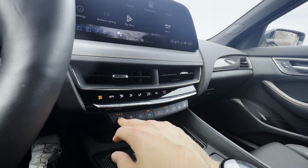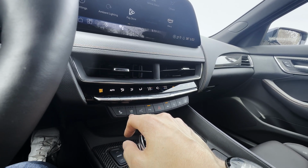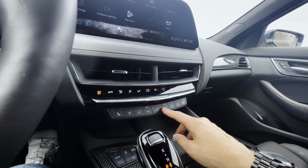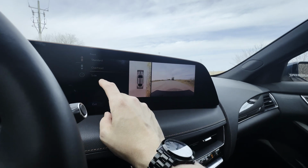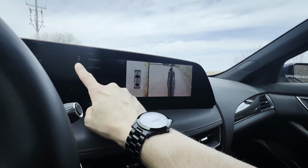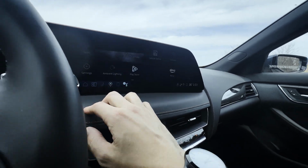You've got at least heated first row seats with the option for ventilated first row inside of some trim levels or some packaged options. Then basics down here, including your full 360 camera. So you've got your standard view, overhead, you can do a side view, and then a series of options for your backup view too. Really useful.